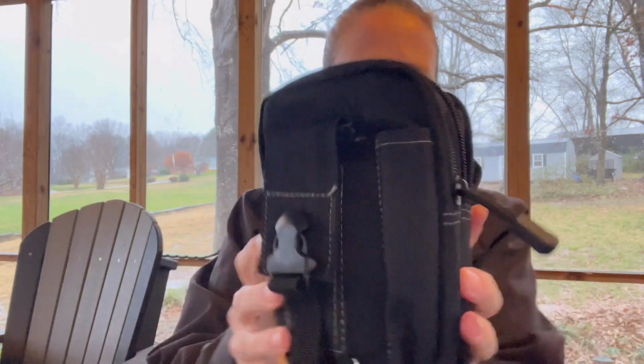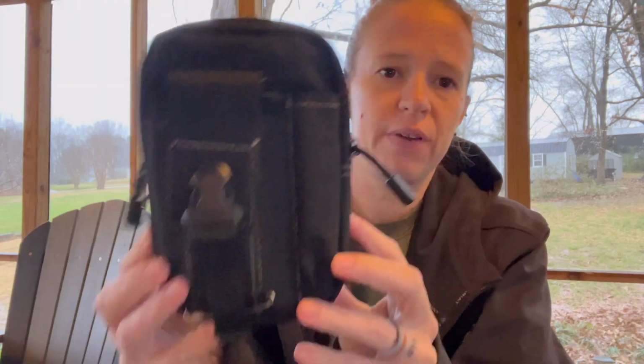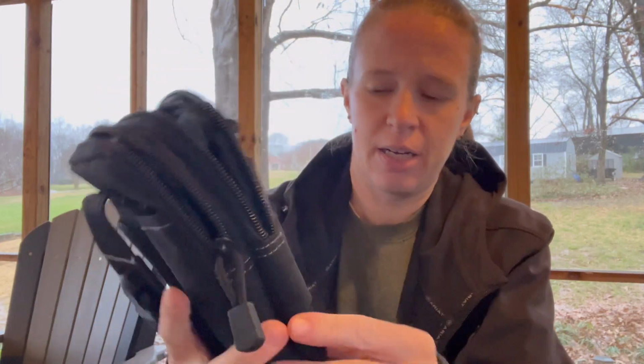And then you have 2 compartments. You have this one right here and a little pocket and then the open area. And then you have a second one behind that with another little pocket and then an open area. And so this I've had for a very long time and I love it.